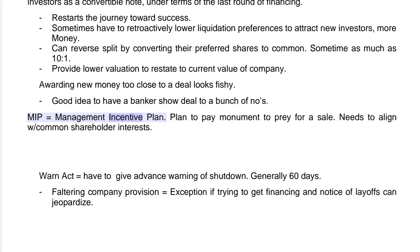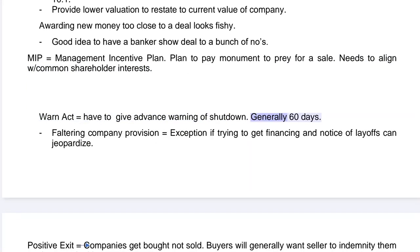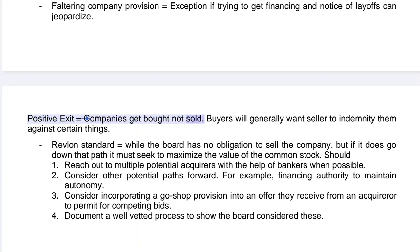MIP equals management incentive plan, a plan to pay management to push for a sale. It needs to align with common shareholder interests. WARN Act equals having to give advance warning of a shutdown, generally 60 days. Faltering company provision equals an exception if you are trying to get financing and notice of layoffs could jeopardize it. Positive exit equals companies get bought, not sold.